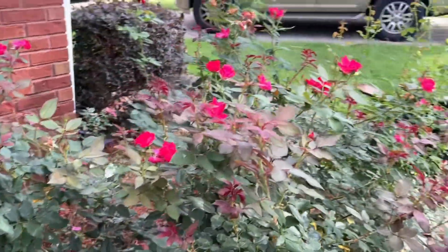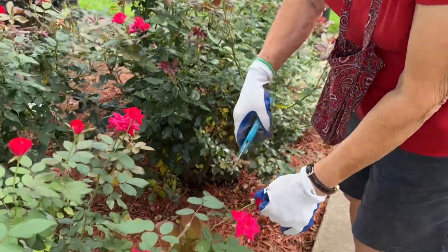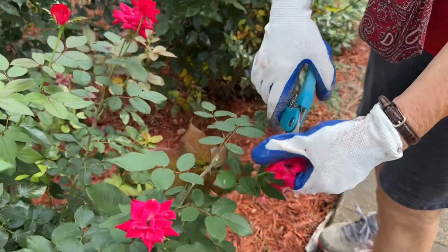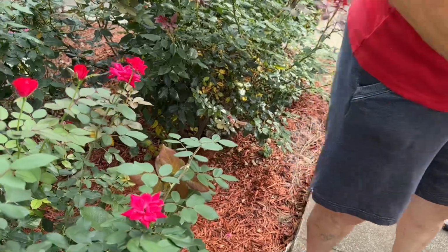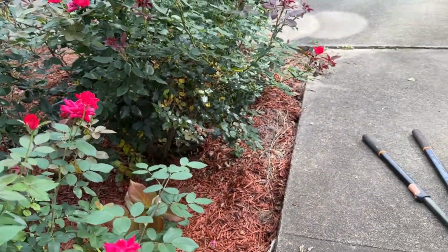I think he bought that like around maybe Valentine's, maybe in February. Yeah, they usually have a lot of good sales on roses around that time. Yep. Oh, Mom, this one smells good. I'm going to bring this one in the house.